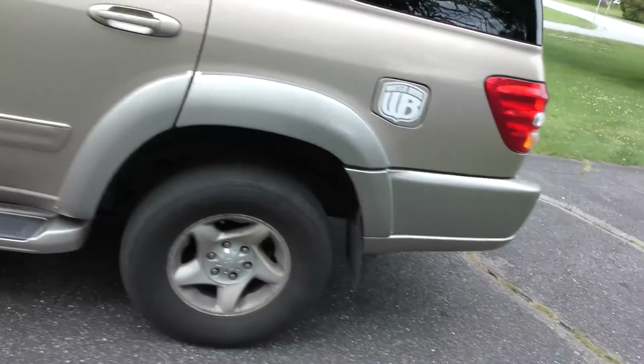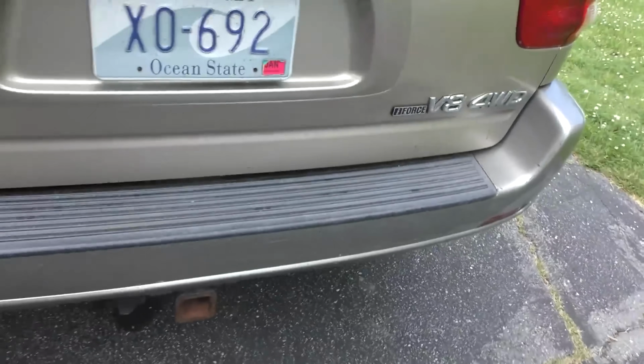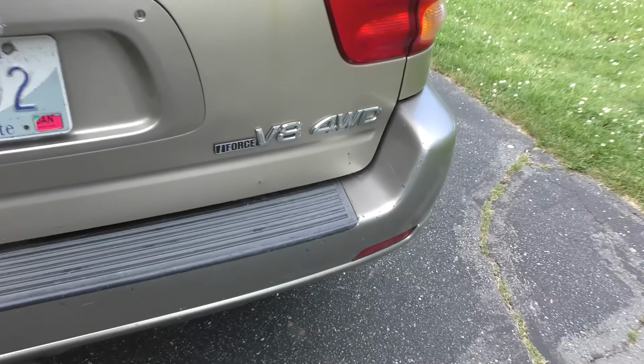This particular one was made in Indiana. That's where they started making them. The early ones look quite a bit like a 4Runner. 4Runners are all made in Japan. These are all made in Indiana. And this is, of course, a V8 with four-wheel drive.